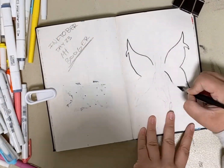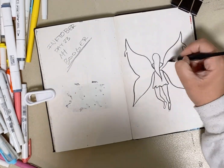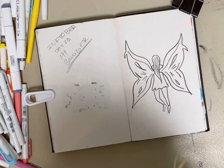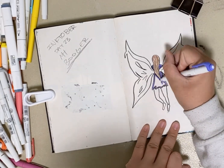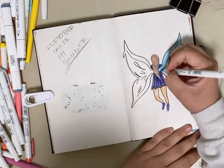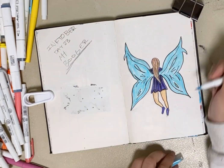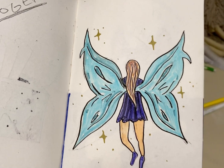Day 24. The prompt was fairy. Again, human anatomy is not my jam. I'm not good at it, so I just tried to draw a fairy and make it look okay. I didn't do the face. I'm terrible at faces, so I did the back of the head, and I did hair. The legs are okay. They could have been worse. I just think this is a really simple idea, and it's cute. It turns out good, so yeah.